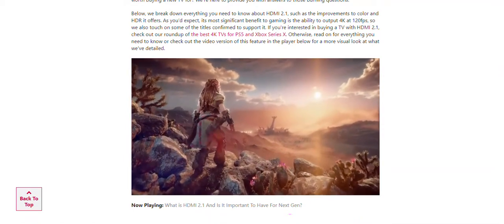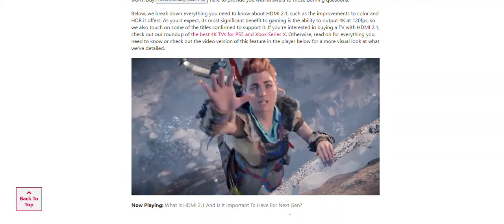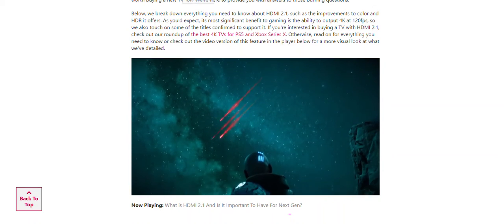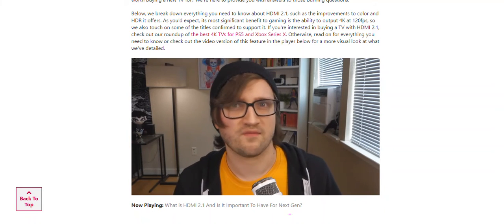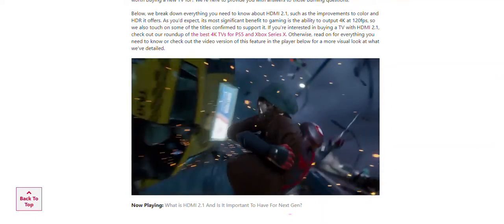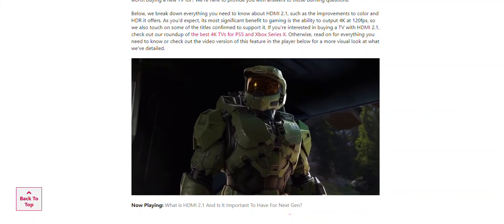The improvements to color, dynamic HDR, and the variable refresh rate offered with HDMI 2.1 are still major advancements that more next-gen games will take advantage of. But how worthwhile these improvements are is all dependent on how you feel about your current TV. If you just upgraded your TV recently and don't care about 120 FPS, I wouldn't worry about HDMI 2.1. But if you've been waiting to get a whole new setup for the next gen, then definitely consider HDMI 2.1 when looking at new TVs. If for nothing else than to give yourself more options in how you play your games.